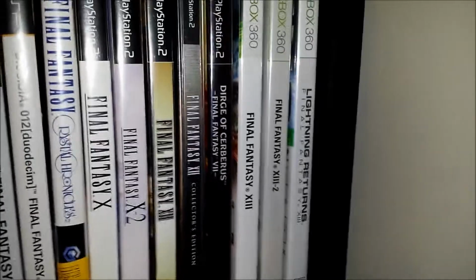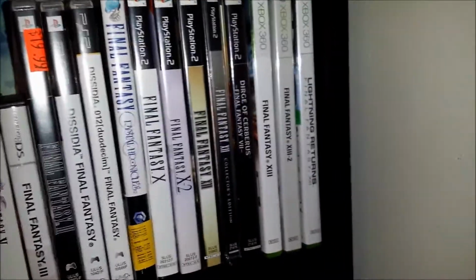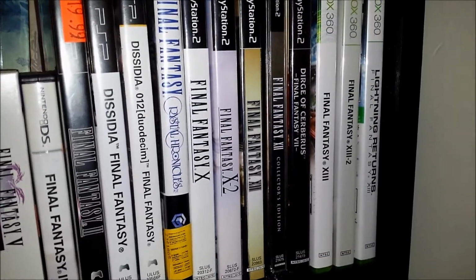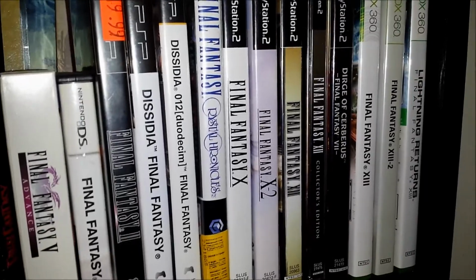Then we'll start over here with the newer Final Fantasy games. We've got Final Fantasy Lightning Returns, Final Fantasy 13. I got that from Target, where they had the buy two get one free. That was my free game. Final Fantasy X-2, I bought retail. Final Fantasy 13 again bought retail. Dirge of Cerberus, Final Fantasy VII.